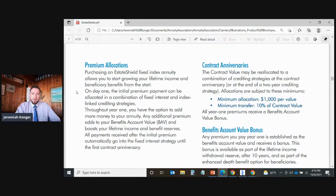So one of the value adds we provide at no charge, if you become a client of our firm and work with me directly, is that I'm going to ensure that you get the most growth out of your annuity moving forward.